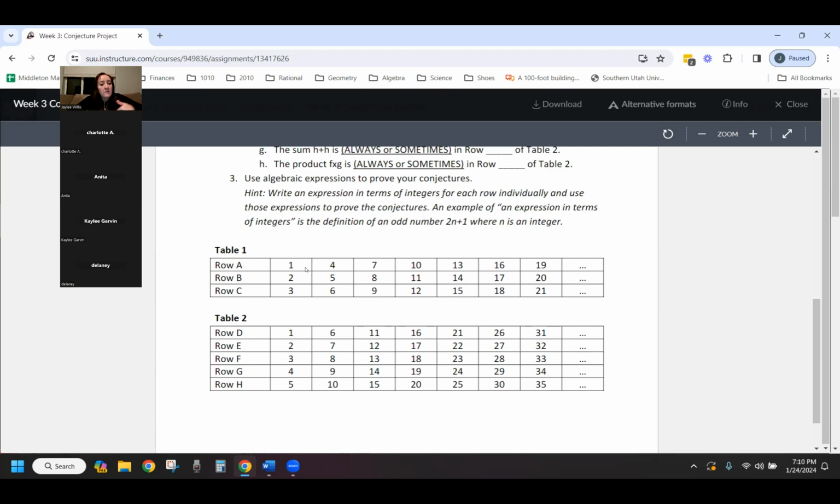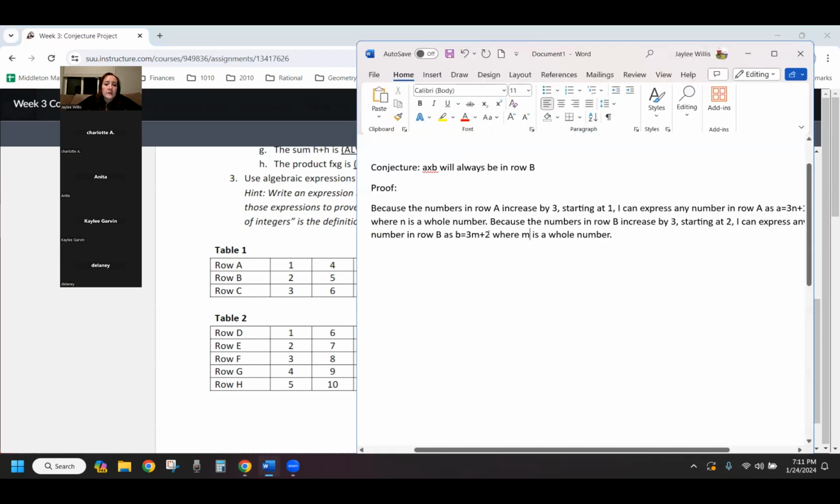And if I used n in both of them, then I would have to stick to numbers in the same column. Because in the first column, the whole number would be 0, because you'd have 3 times 0 plus 1 or 3 times 0 plus 2. And the 10 and the 11 would be where the whole number would be 3, because you'd have 3 times 3 plus 1, which is 10, or 3 times 3 plus 2, which is 11. And I don't want to prove that it's just any two numbers in the same column. I want it to be any two numbers. So that's why I'm using two different variables for my whole numbers. I don't know if I explained that very well. Does that idea make sense? Can you guys give me a yes or no in the chat on that?